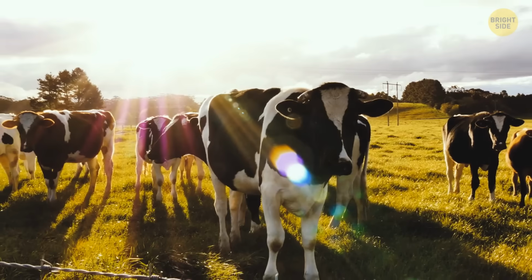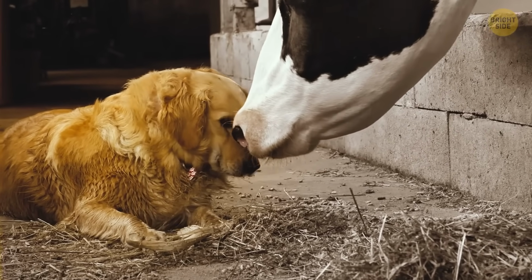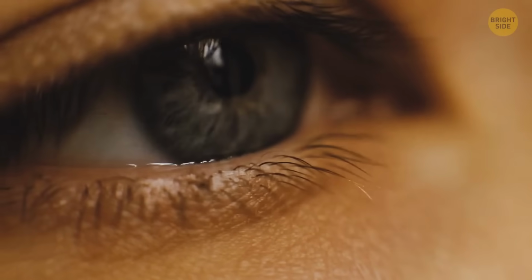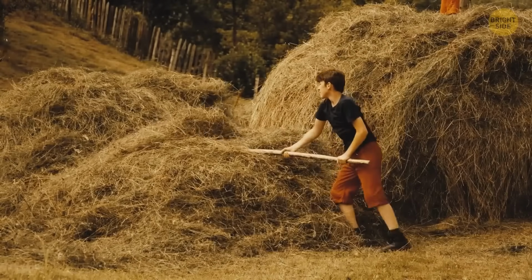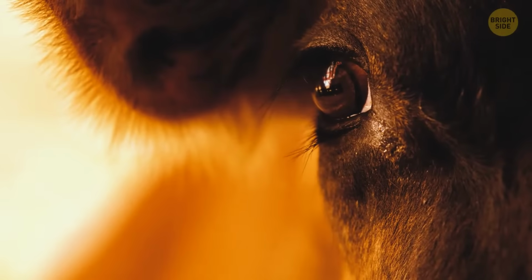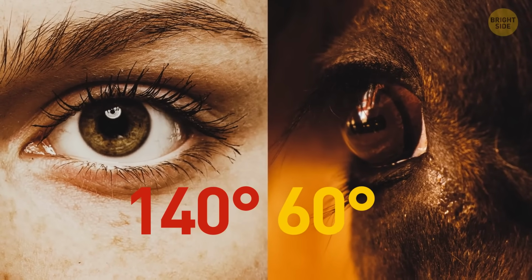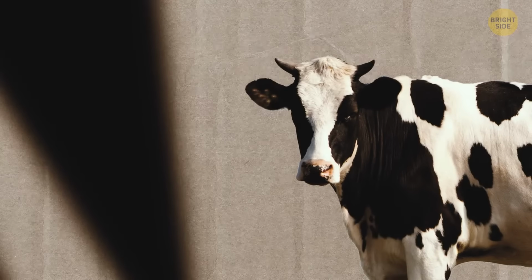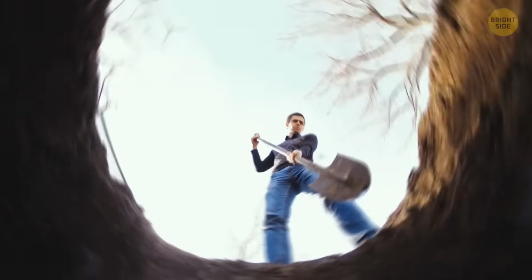Move over. Cows can see the world in much less vibrant colors than most people. Only a few hues look bright, the rest are faded. These animals also don't see things clearly enough. It's because they can't focus their eyes as fast as people do. Plus, cows need more time to process visual information. They have poor depth perception because of their limited vertical vision. It's 60 degrees versus 140 degrees in humans. You might have noticed cows stop before walking across shadows. That's because they can't tell whether it's a shadow or a ditch or a hole in the ground.